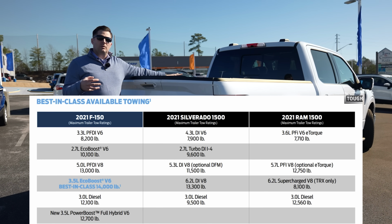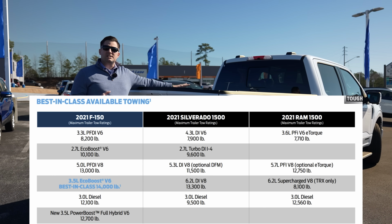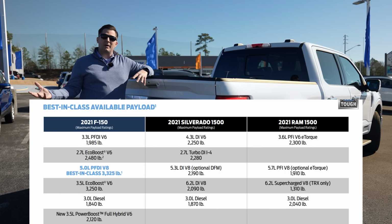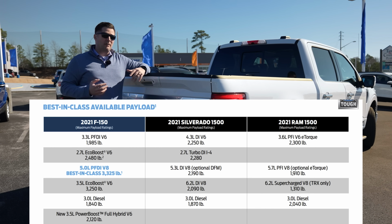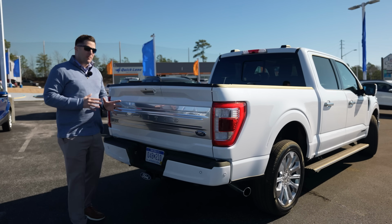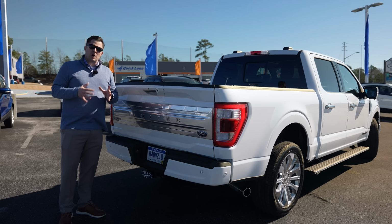Why does this tow less than the normal 3.5 EcoBoost? Well, the reason for that is the batteries add extra weight to the vehicle. When you have extra weight in the vehicle, that reduces your towing capacity a little bit. But if you're towing less than 12,700 pounds, and most people are, this is a great option for you. But I kind of got off on a tangent. Let's talk about why you even care about some of these cool towing technologies.